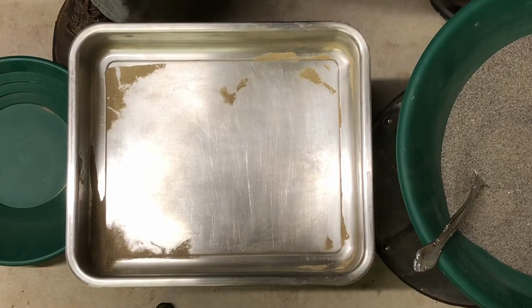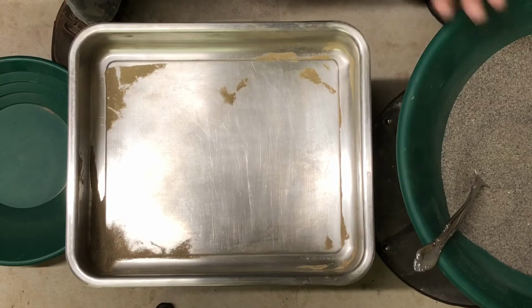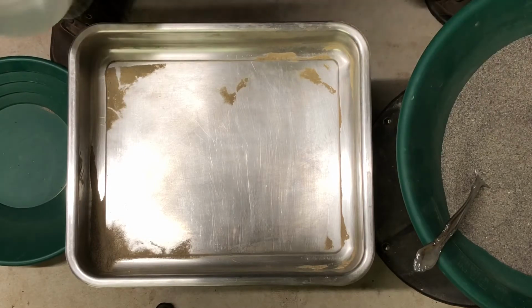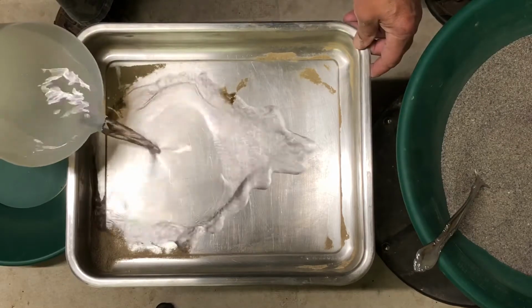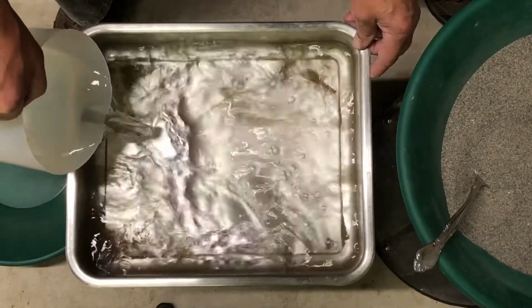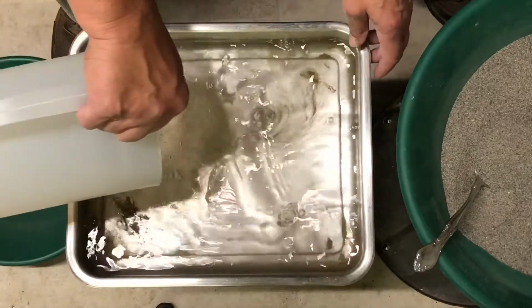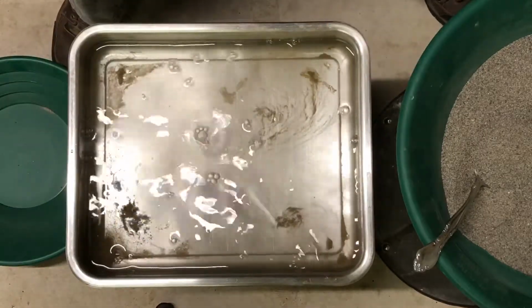All right, this is my little panning station I've got set up. I've got a kind of a medium-sized roasting pan here. Again, I'd probably use something different outside. I'm just in my shop, concrete floor all the way around. Got a material over here. First, I'm going to add some water. Get this ready to go. If I splash a little over it, not a big deal.